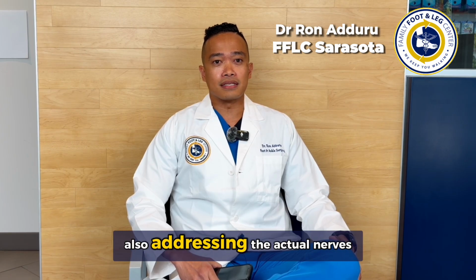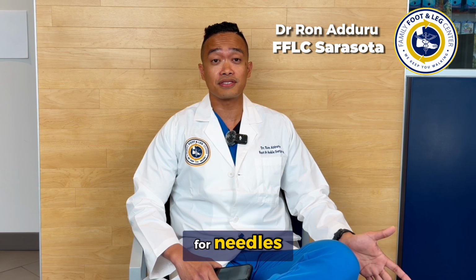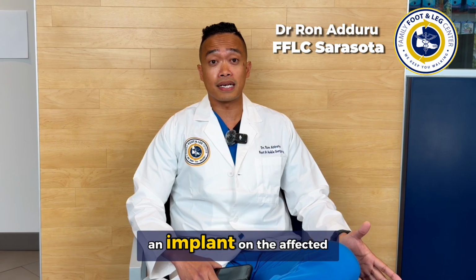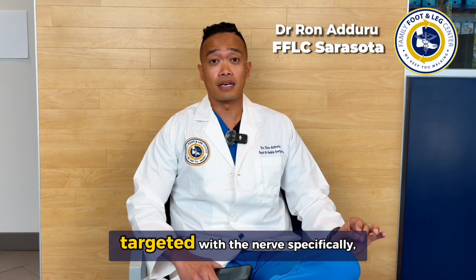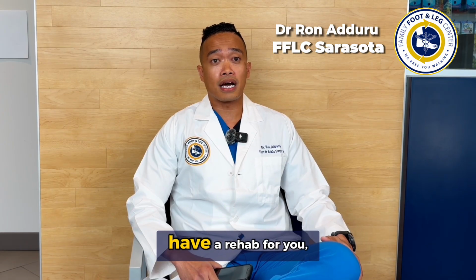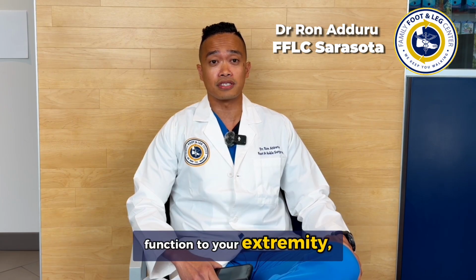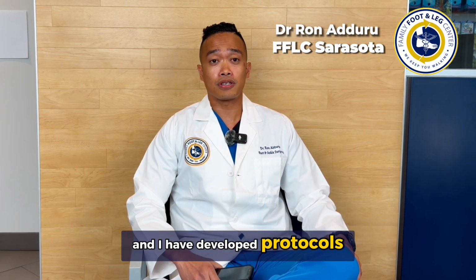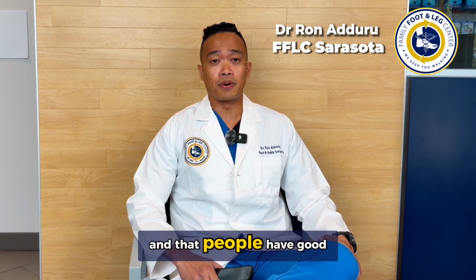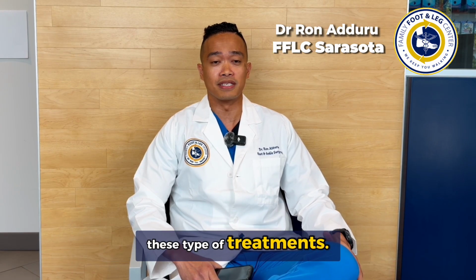We also address the actual nerves through a peripheral nerve stimulator. This would eliminate the need for needles. Basically, the peripheral nerve stimulator allows us to place an implant on the affected area, targeting the nerve specifically, and this just goes over the skin. After that, we will have a rehab program to help you regain sensation and function in your extremity. I have developed protocols to treat the nerves that are less scary than normal, and people have good clinical outcomes, and there's also clinical evidence that supports these types of treatments.